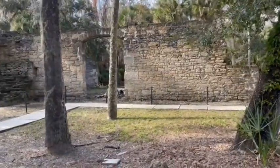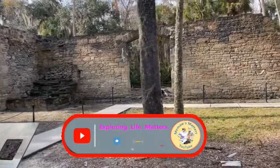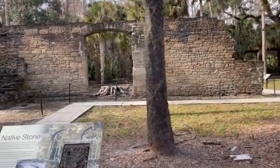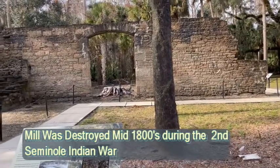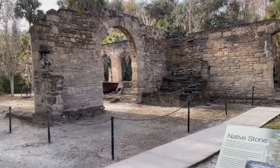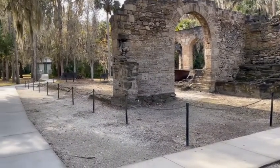So this historical site is part of the Florida State Park System, and it is free admission. It's built out of coquina. It was built in 1830 from coquina that was actually quarried locally, and it was part of Henry Cruger and William dePeyster's plantation.